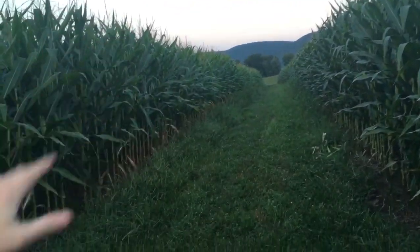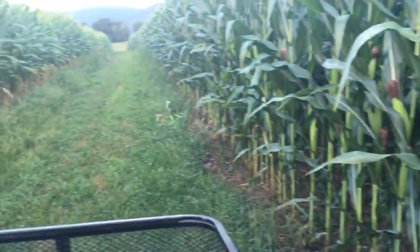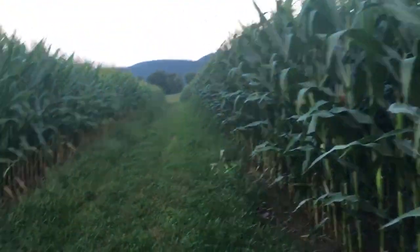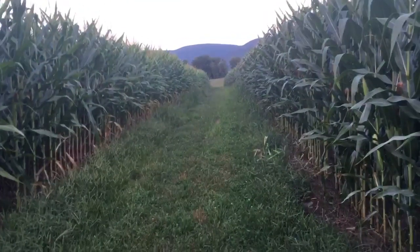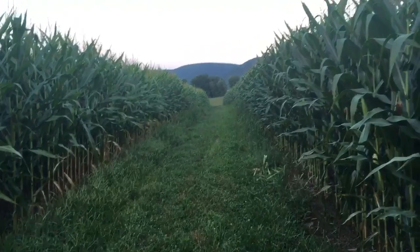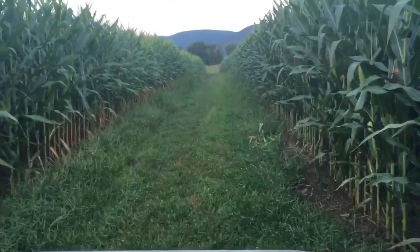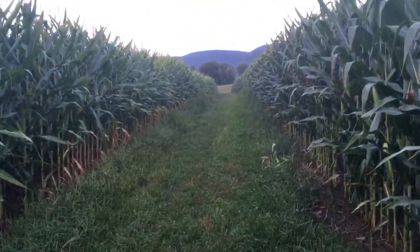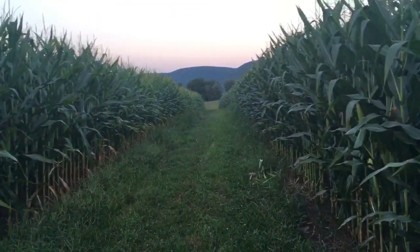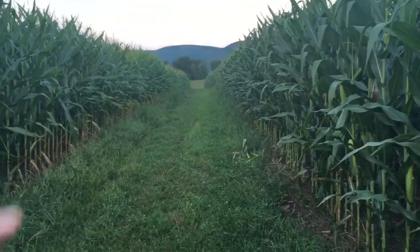If you got a dry spell at least one time, it forces the roots to go down further into the ground to seek out moisture, and it gives the corn a better foundation when we get those September, October hurricane season high winds. It gives the corn a deeper root instead of a shallower root. So with 3 weeks of no rain and 90 degrees, this corn should be pretty well sure-footed here.